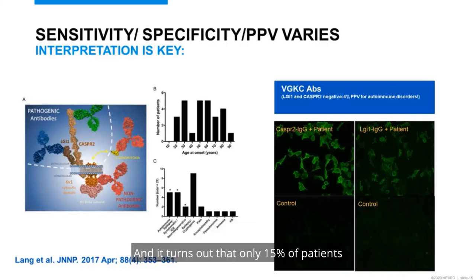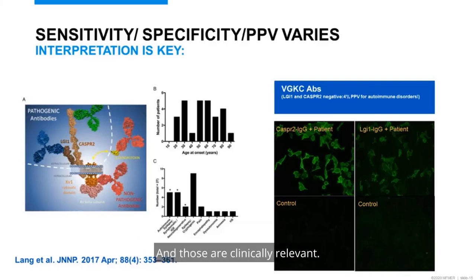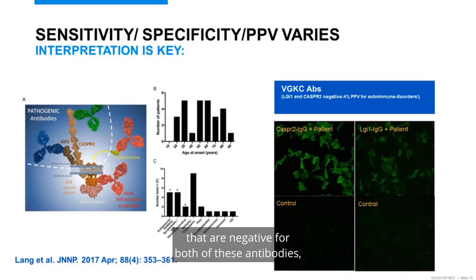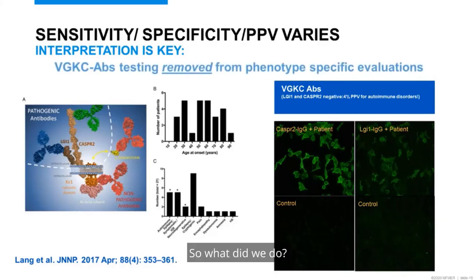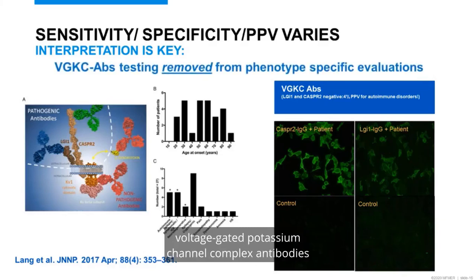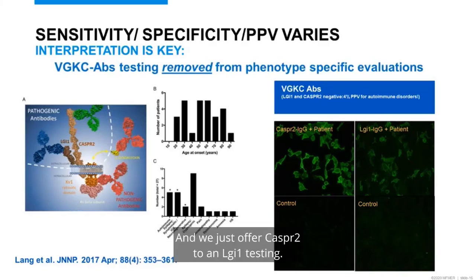And it turns out that only 15% of patients with voltage-gated potassium channel complex antibodies actually have antibodies to those specific targets, and those are clinically relevant, and those are very important. But for the other 85% that are negative for both of these antibodies, the antibodies in those patients are clinically irrelevant, and the antibodies are not pathogenic, and they're generally targeting proteins that are inside the cell. So what do we do? We've basically removed voltage-gated potassium channel complex antibodies from our phenotype-specific evaluations, and we just offer Caspr2 and LGI1 testing.